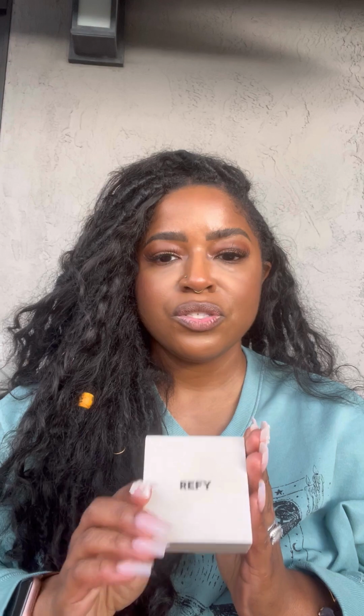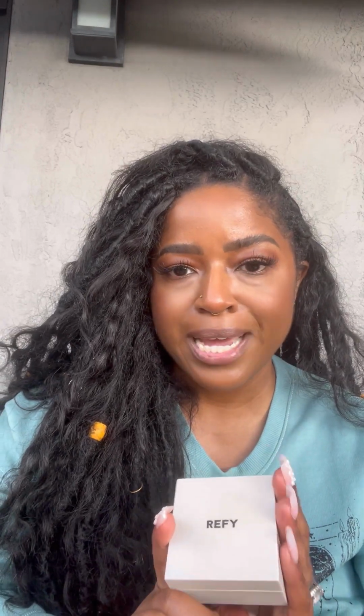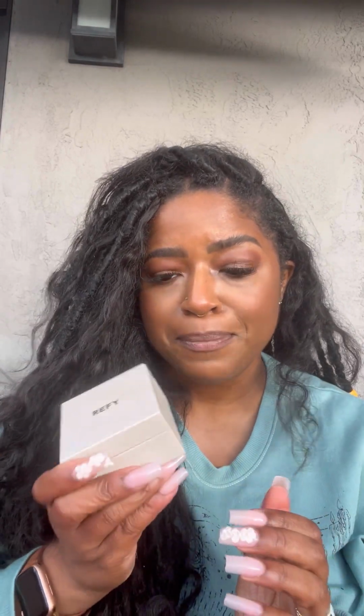Again, I think this is just a good way to control the shine on the T-zone, the eyebrows, the eyelids, and to make your lipstick and liner last forever on the lips. Thank me later. The next category is brows.